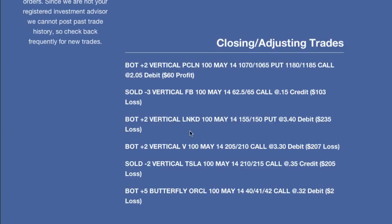Same thing with LinkedIn. LinkedIn, we had originally sold the 155, 150 put spread, and we bought that back today for a loss at 3.05. Now, because the width of the strikes is $5, this spread can actually go to a price of $5. So we saved technically about $160 by actually buying this spread back now.